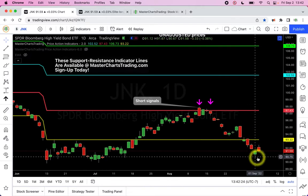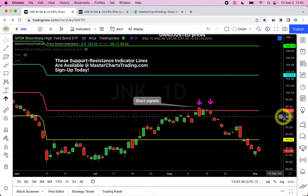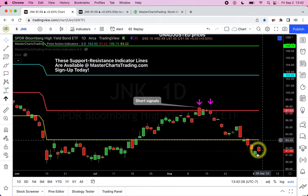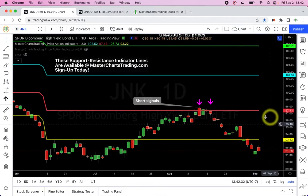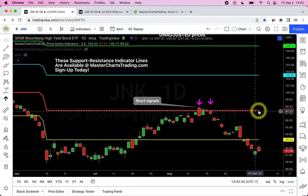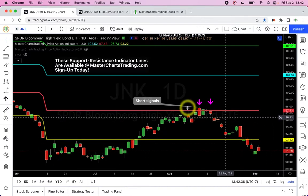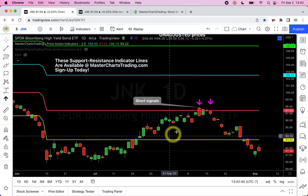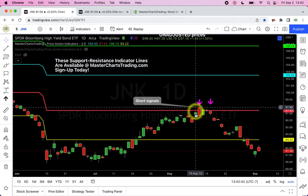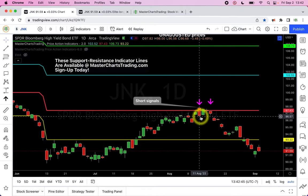An alternative scenario is also possible. We hold here and bounce, but once again the direction is down. So even if we bounce, we need to look for an opportunity to sell short. If or when we bounce, we need to look for a pattern similar to what we had here in August, when the price comes up above the red support resistance lines and then closes below it. That's all I need to know. That's a short signal. I don't really need to know anything about fundamentals at all.